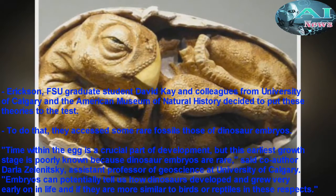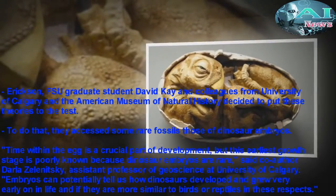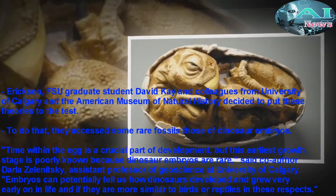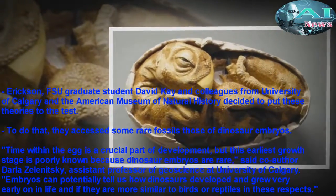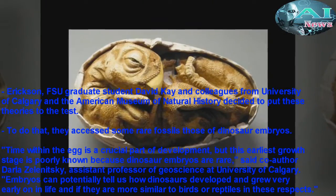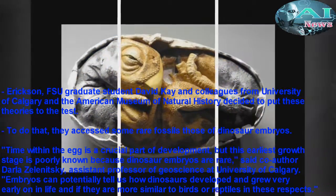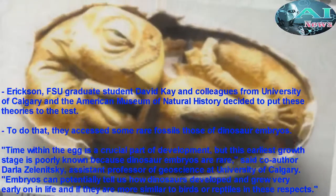Time within the egg is a crucial part of development, but this earliest growth stage is poorly known because dinosaur embryos are rare, said co-author Darla Zelenitsky, assistant professor of geoscience at the University of Calgary. Embryos can potentially tell us how dinosaurs developed and grew very early on in life, and if they are more similar to birds or reptiles in these respects.